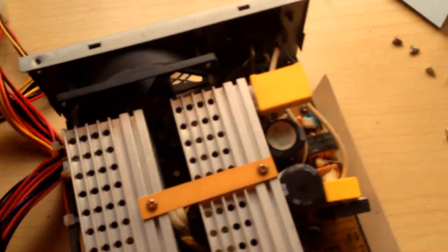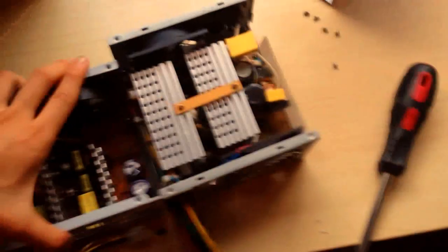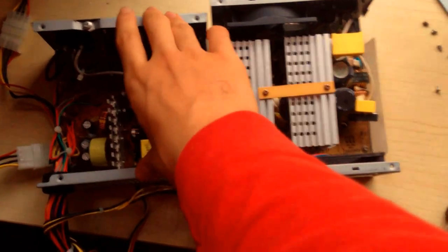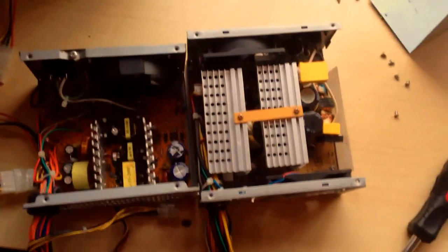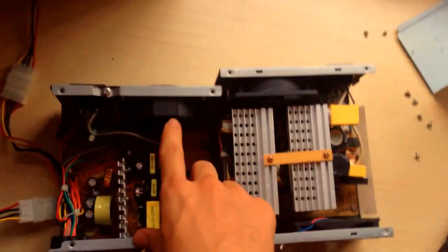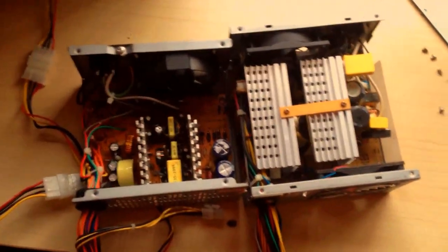Look at that. Side-by-side comparison. Even the sheer size of that, look! So much longer than that, and this is 400 watts apparently. What can you say? It's got two fans for 350 watts. It's only got one. It's got tiny heat sinks. I'm surprised it didn't overheat.